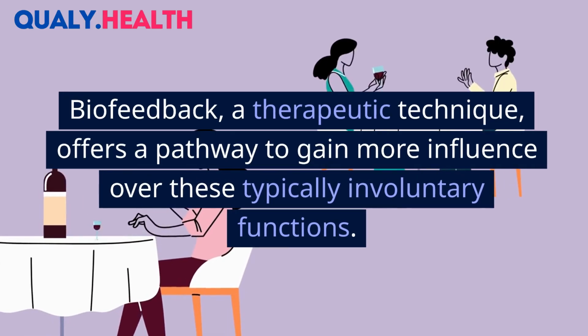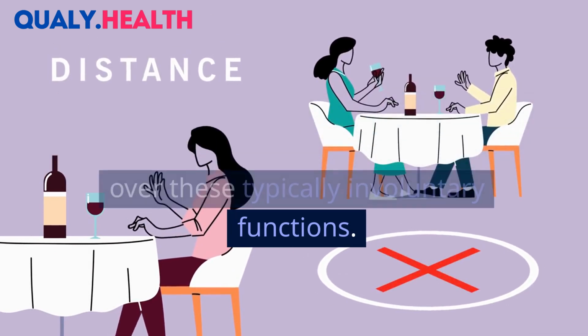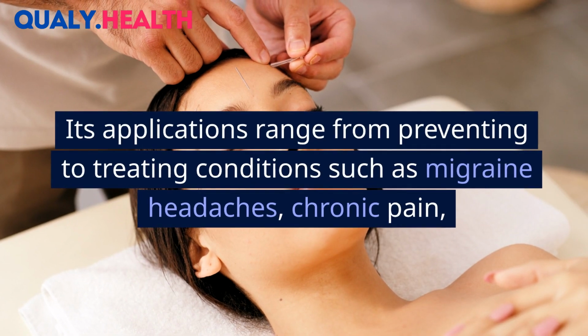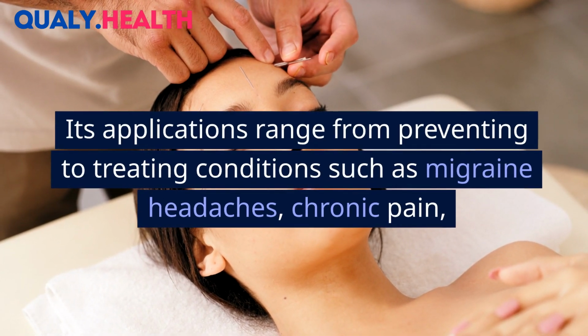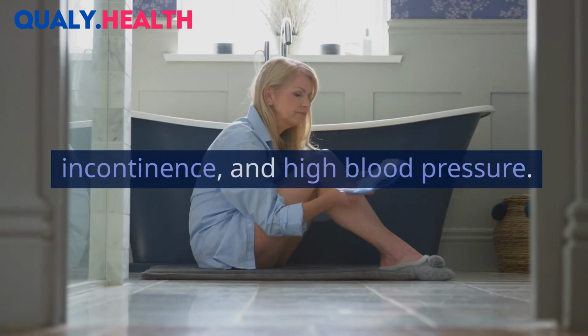Biofeedback, a therapeutic technique, offers a pathway to gain more influence over these typically involuntary functions. Its applications range from preventing to treating conditions such as migraine headaches, chronic pain, incontinence, and high blood pressure.